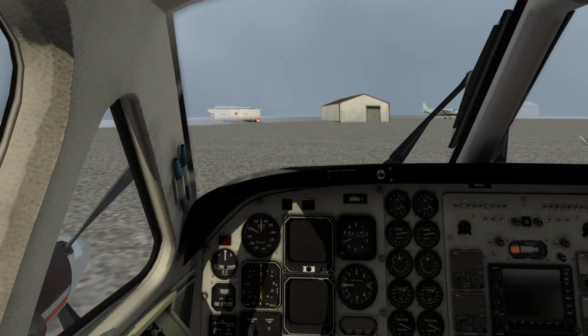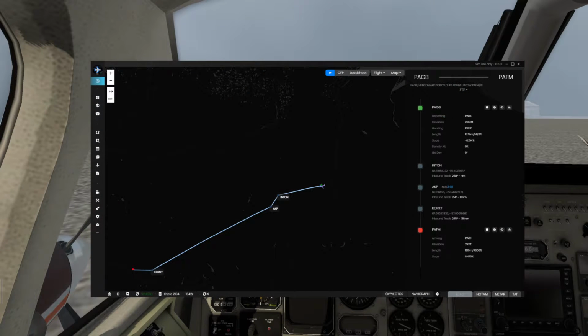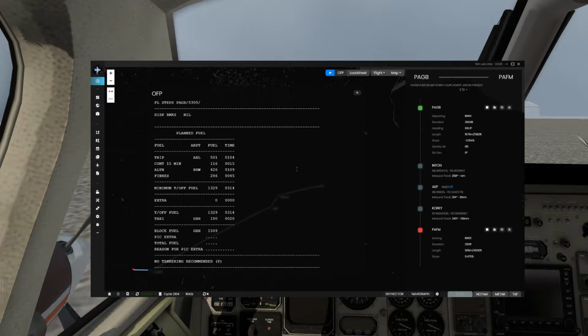So hang on a second here. Oh, and I was really wild, I didn't even show any of that. Let me go through it real quick so we can get the show on the road. And we'll just do it this way. Here's our basic flight plan for y'all to read. Scrolling through it. Sorry if it's kind of quick.